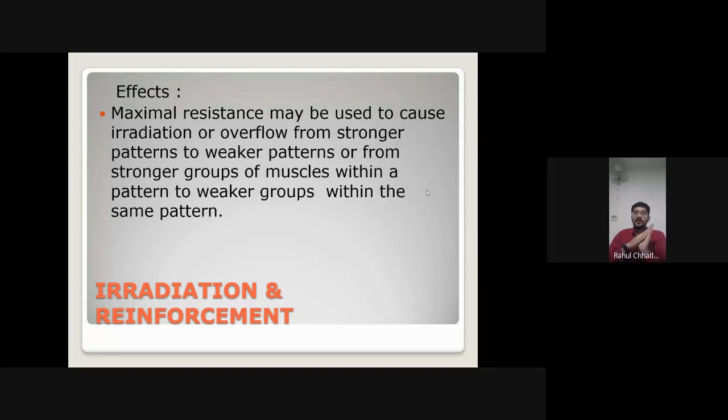What is the effect? Maximal resistance may be used to cause irradiation or overflow from stronger patterns to weaker patterns, or from stronger group of muscle within a pattern to weaker group within the same pattern. Pattern, same example. Yes, કોઈ પણ pattern form કેનાથી થશે? મારું shoulder move થાય છે, elbow move થાય છે, wrist move થાય છે, and even the fingers and the thumb are moving. Yes, all the movements are possible.